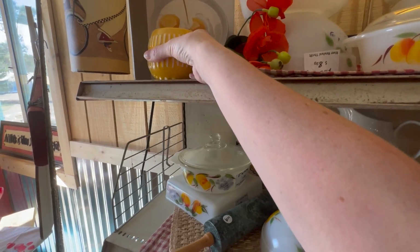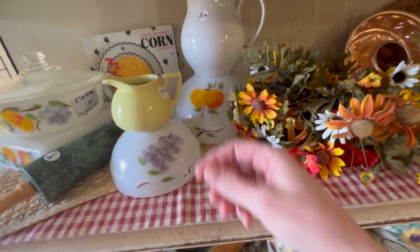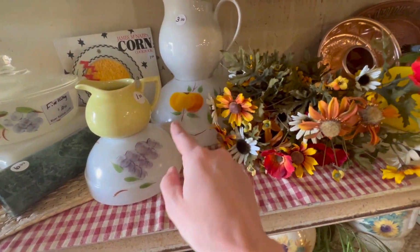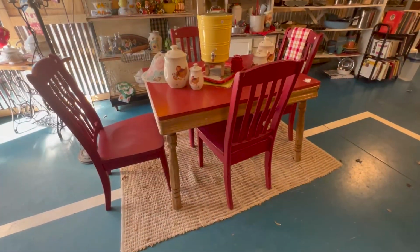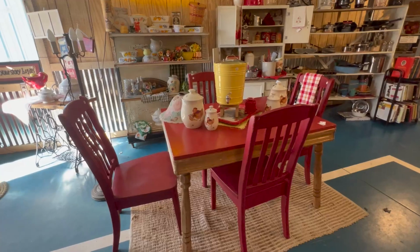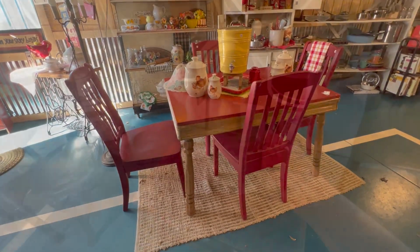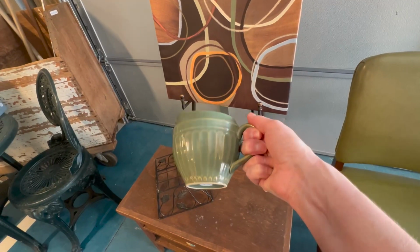Just a little container of sorts. These balls. Nope, painted milk glass balls are cool. Okay, so tell me this is not cute. Look at that. Oh my gosh. Adorable. I really like this too for $1.99.